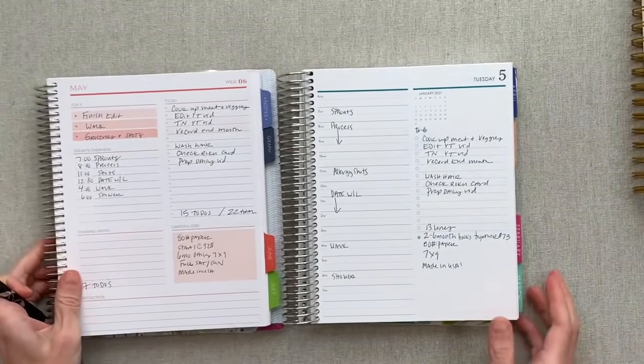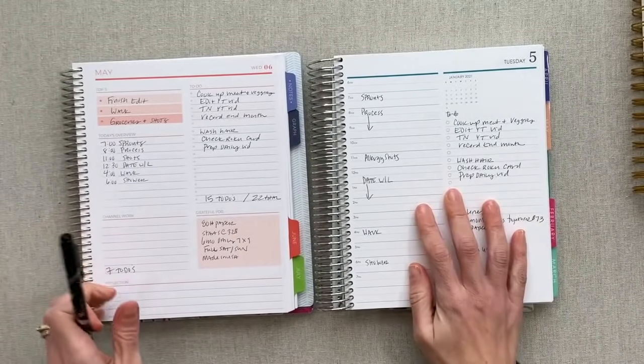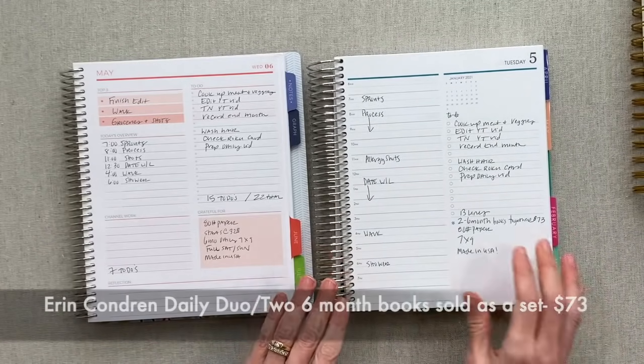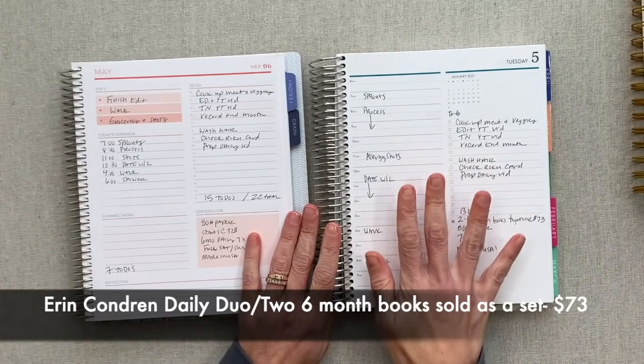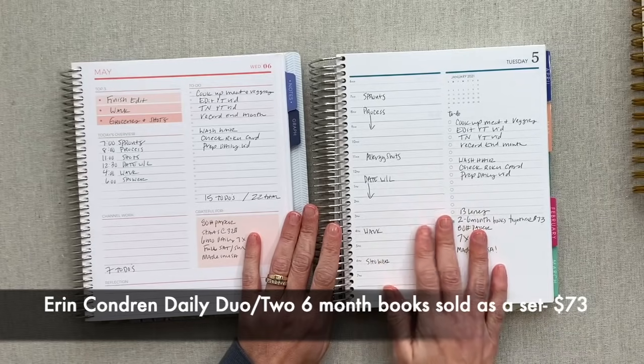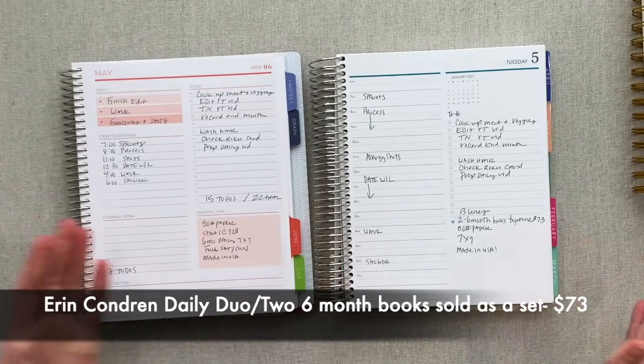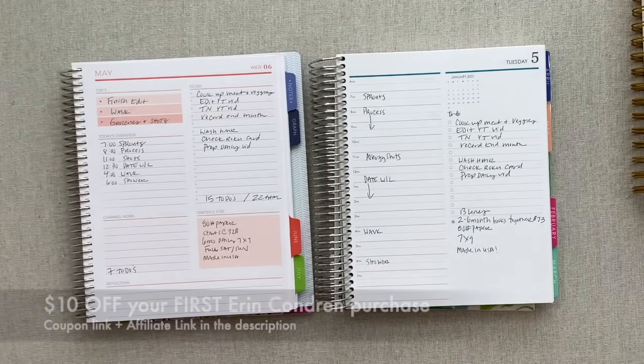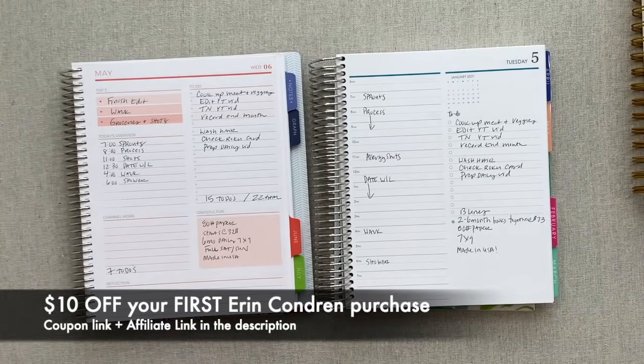Let's do the Erin Condren Daily Duo and Plum Paper side by side. So the Erin Condren Daily Duo comes in 2 6-month books. You have to buy them together at this point. They're $73 together, but right now they are on sale because it's later in the year. And also, you can always wait and catch a sale at Erin Condren, to be honest, if you can wait it out for a sale. But together, they are $73.